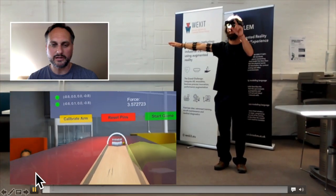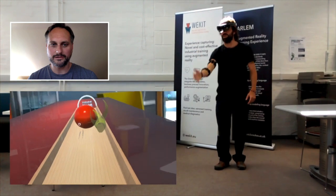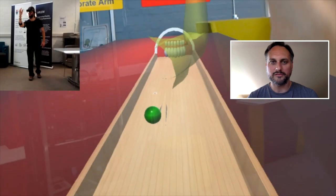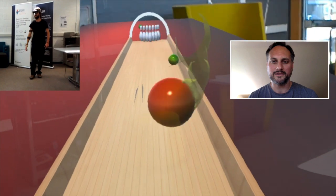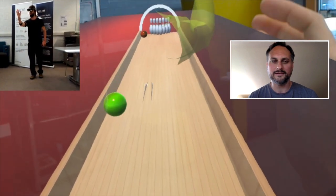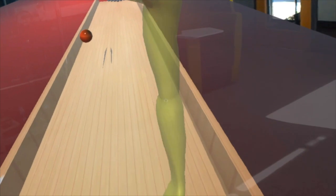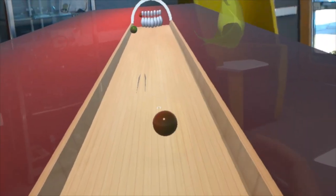Here we're calibrating it first, and you can see that the virtual arm and the hand movement is then used to control the dropping of the ball into the bowling alley. Only gutter balls. Oh, it's good.